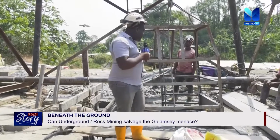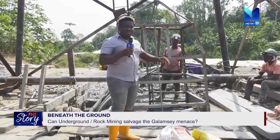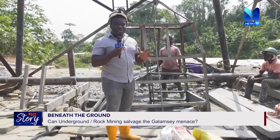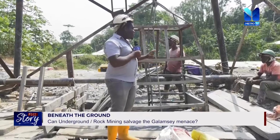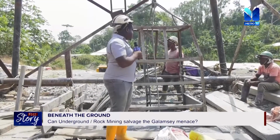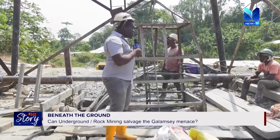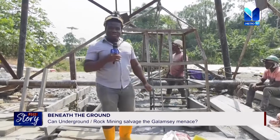So this is the vehicle that we are going to go down there with. I will not be able to go through the small holes where we hold the bamboos because it will take quite a long time, so we are using this mechanism. This is another way of getting into the pit. This is the safety vehicle. It's very strong, taking us down there into the pit. And then when we come back, we'll give you the rest of the story. Join us.